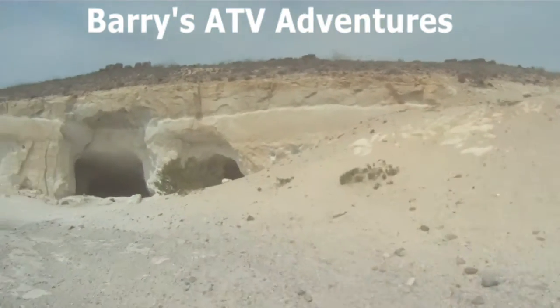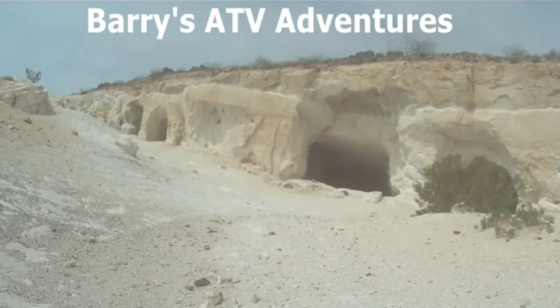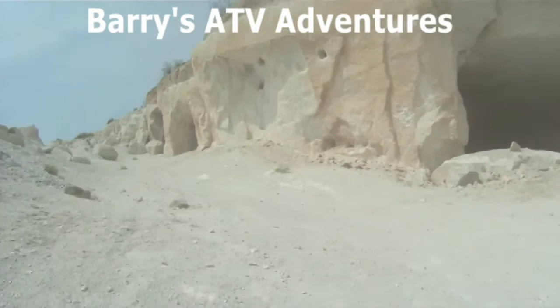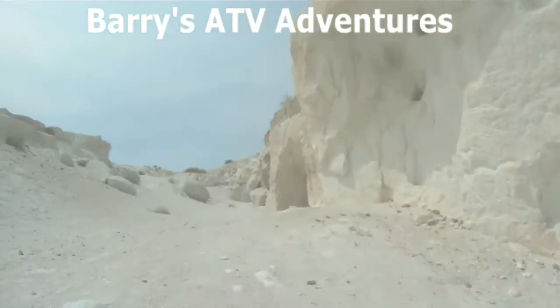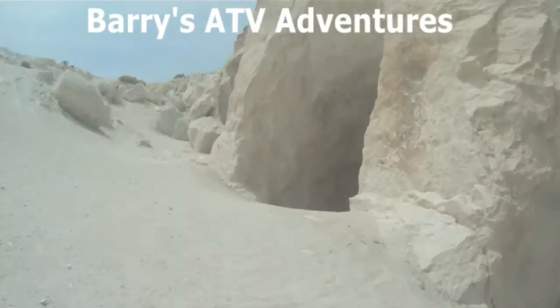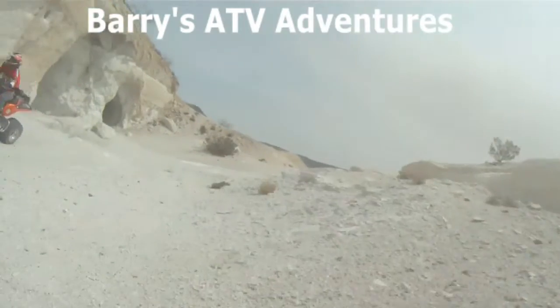So this is a series of mines. They don't go back more than maybe 30, 50 feet at the most. A couple of them connect, but most of them are individual tunnels. It's a nice destination place to stop, get out of the sun, maybe have a drink. Sometimes we stop here for lunch, depending on the time of day. So we're going to stop here and take a little break, and then we're going to head over to the Bonanza Trail.